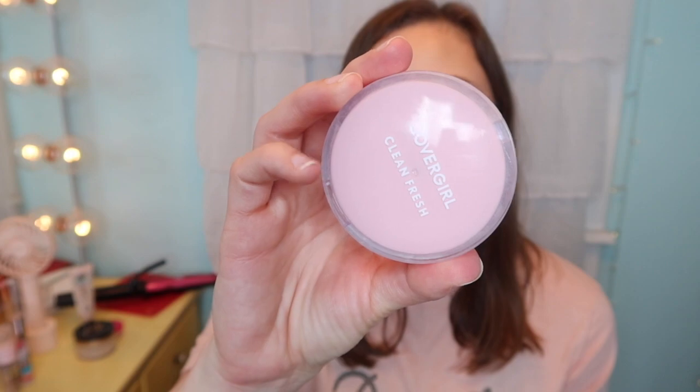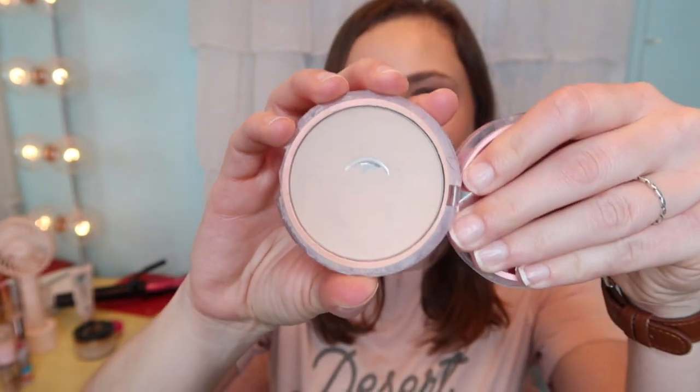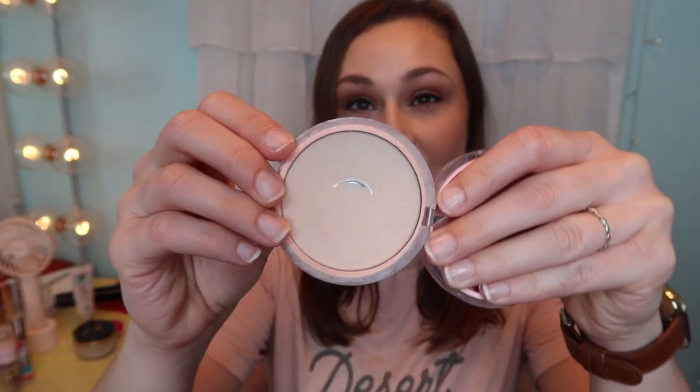And then the pressed powder that I'm working through is the CoverGirl Clean Fresh. This one is in 120 Fair, and I hit pan on it. Look at that. So again, I'm just going to use this until it's gone. I probably still have quite a bit of use on it, and then we'll rotate in another pressed powder. Whoop whoop.